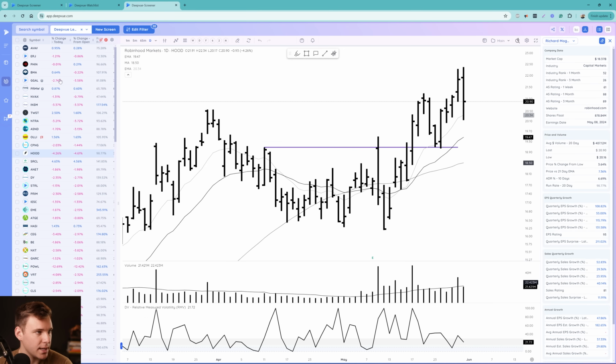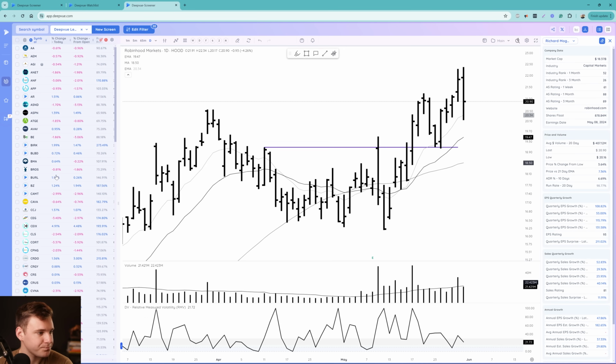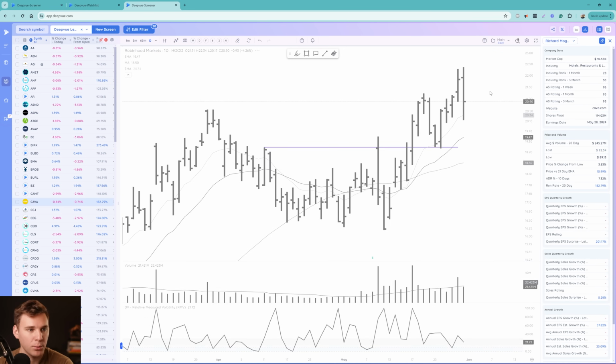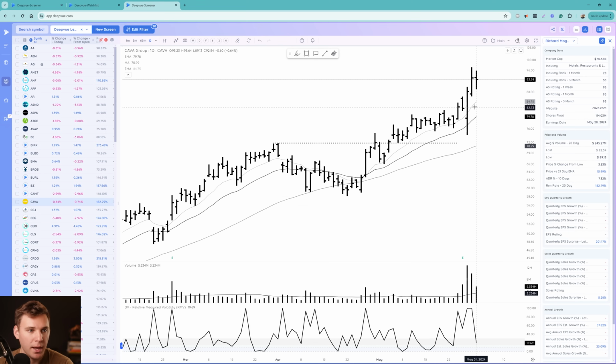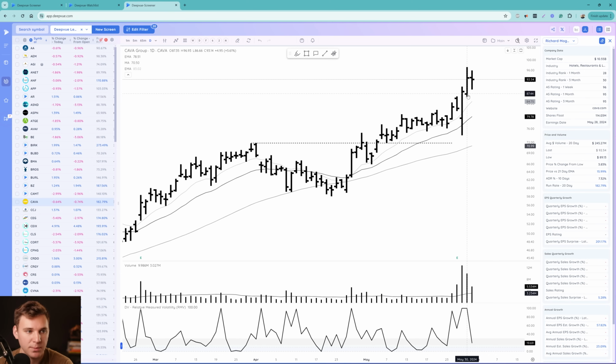Moving on, let's take a look. Let's go ahead and sort this by just the symbol. Kava, definitely worth mentioning here. We bring that up. Very volatile after earnings, but a really strong bar, outside day, fall through the next day, and then inside day. So acting well, just in a trend as of this moment.